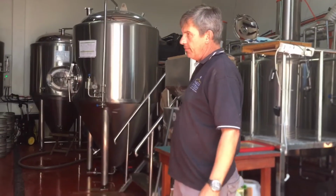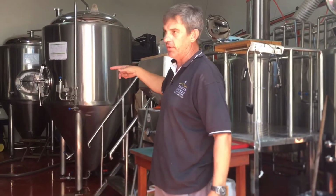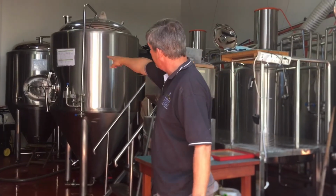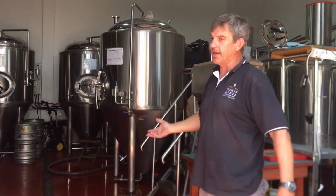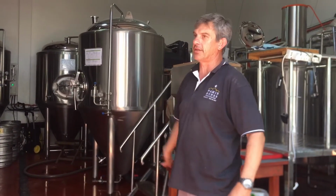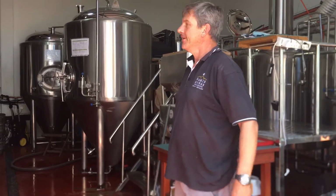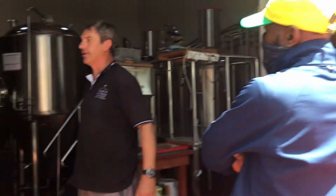Then we cool the wort, that's what they call it, the sugar water. We cool it down to 18 degrees. We put it into one of these 4 fermenters. We add yeast. What the yeast does, it eats sugar. It urinates alcohol and it farts CO2. I love that. And you've got beer. Then you bottle it, then you drink.